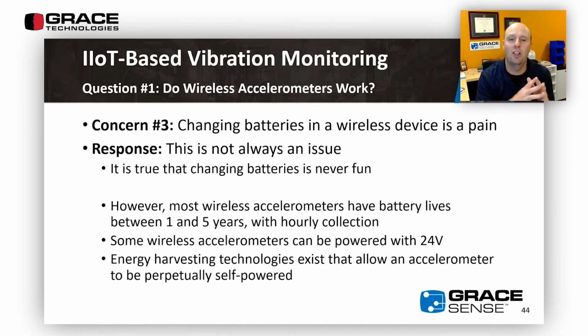So the last concern is that changing batteries in one of these devices is a pain. That is true. I mean, without a doubt, anytime you have to change a battery, it's a pain. That, however, is not always an issue. Most of these systems that are available today have battery lives that are at least a year. So you hopefully are not changing batteries more than once a year, if not once every 5 years, with an hourly data collection.